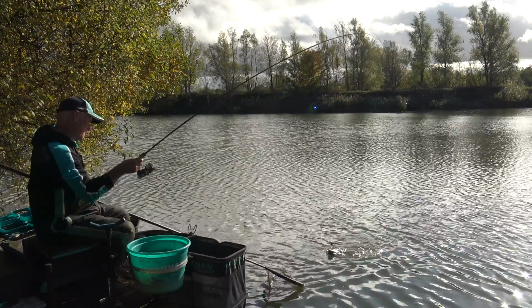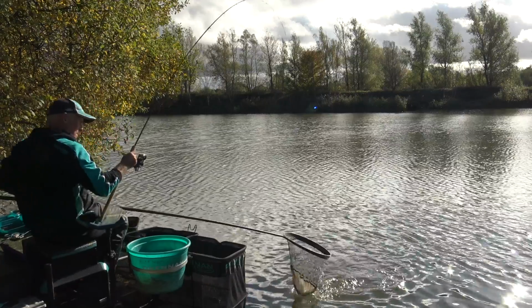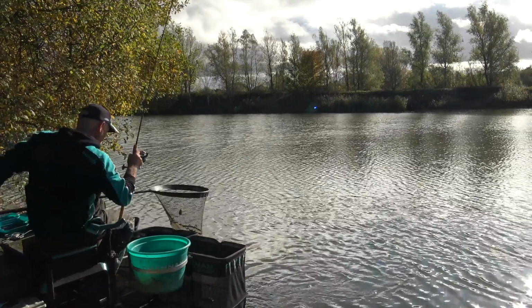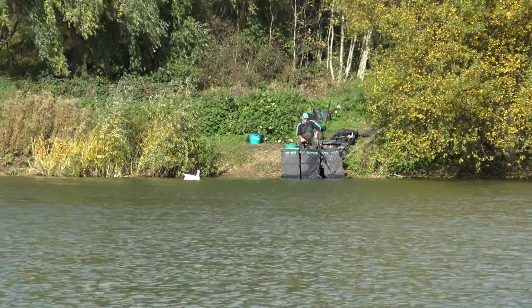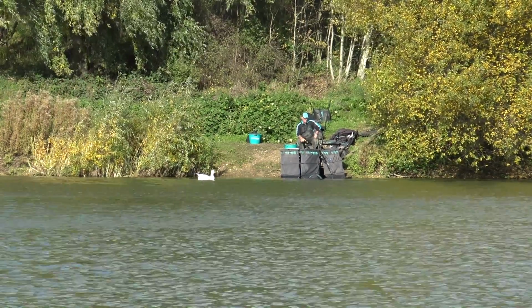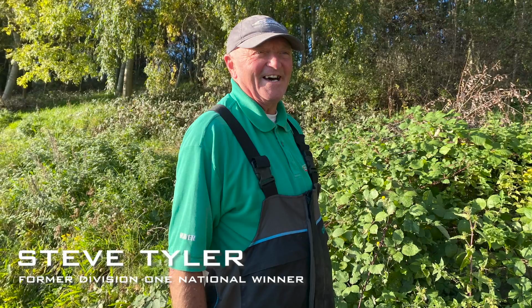This lake holds a good head of carp between 2 and 4 pounds, and there's bream in here between 3 and 5 pounds. Now we're into mid-October and the leaves are already starting to drop off the trees and it's fairly cold. There's certainly a chill in the air. Chris is going to have a right tussle on his hands today because he's drawn next to the venue expert Steve Tyler. So this could be an interesting one.